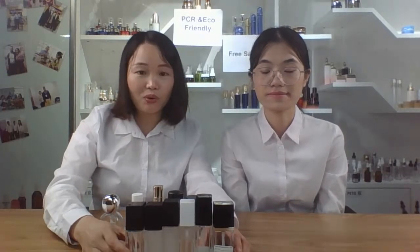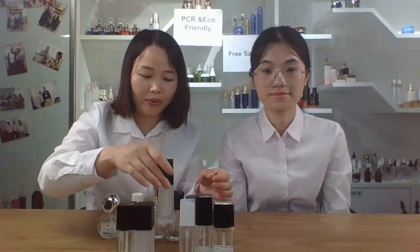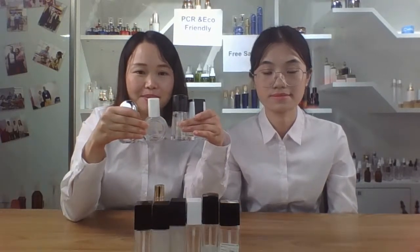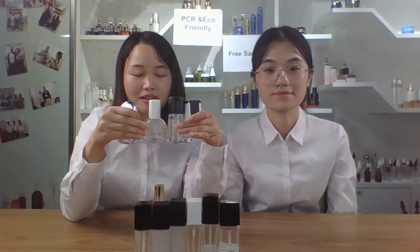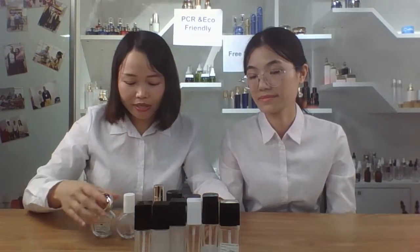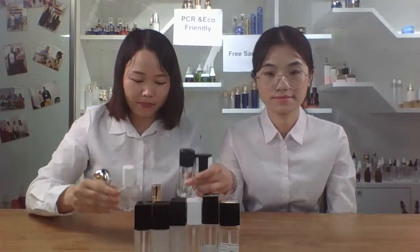The square shape glass bottle all are in 13 millimeters. Yeah. Which one you like? This one or this one? You can send us inquiry. Okay, we can send you more details. And those glass bottles are in unique shape. They looks very different. If you want to look for very special bottles, you can choose the unique shape that can draw your customers' attention very easily. Okay.